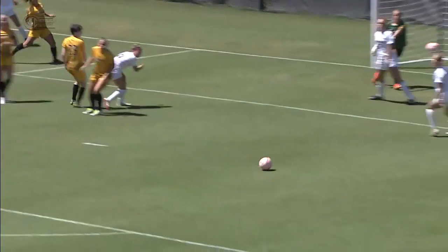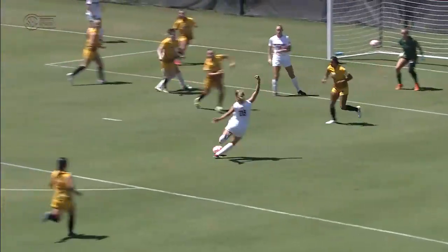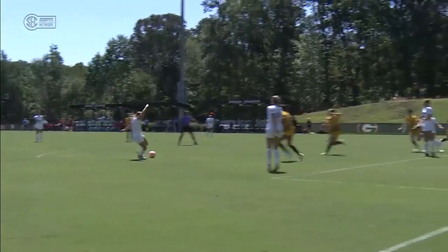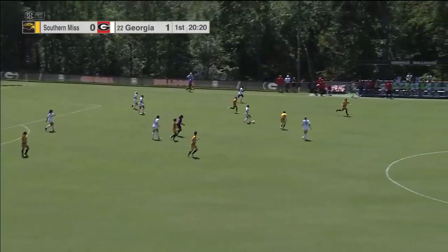Mally McKenzie with the finish, but it was Haugen who set it up. And we talked about the energy that she brings to Georgia, her ability to flip the field, and the left foot back the other way.